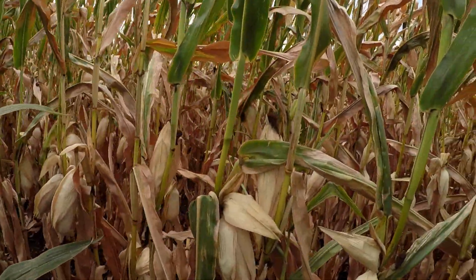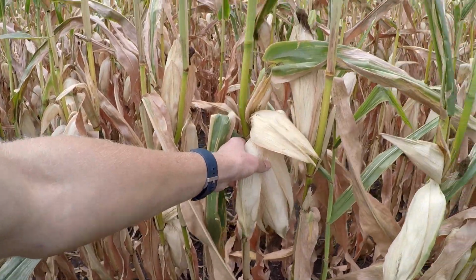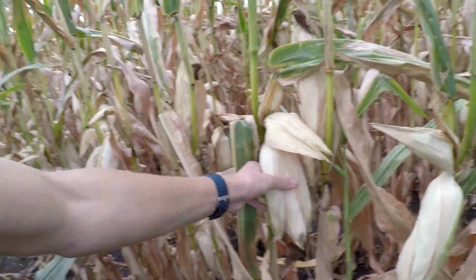But what's happened is a lot of our corn, and it's not just here in southern Minnesota, it's Iowa, Illinois, Nebraska, some of South Dakota. It's kind of hitting the whole grain belt. So here's what's happening. You see this? See how this ear is down, whereas this ear's up? These ears that are down, they're done. They are no longer filling the ear. They're no longer getting nutrients from the corn plant. Whatever is there, that's what we're gonna harvest.